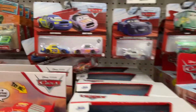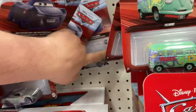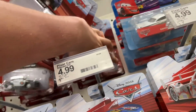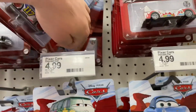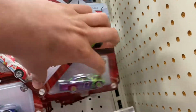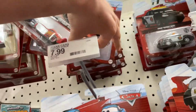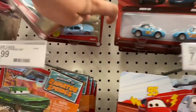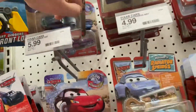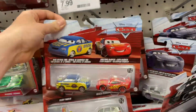Today is April 29th at Target, Friday afternoon. What the store has, hopefully an Otis. Come on, no Pixar Fest cars. I don't like Pixar Fest anymore. It's getting too annoying. Sadly, no Otis. Just your generic peg warmers. Since nothing new, I'll just have to put them back on the pegs.